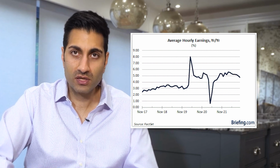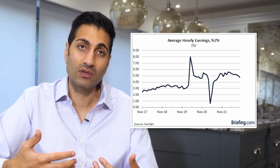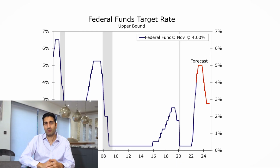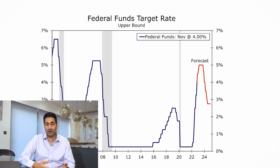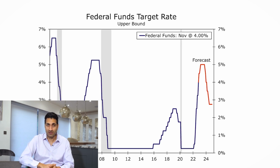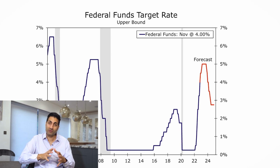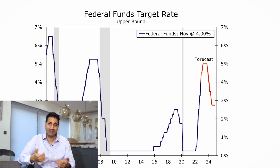Of course, things can change in a flash, and all of this is data dependent, but I cannot stress the importance of having a baseline scenario from which to trade from and adjusting from there. Be honest with yourself. Do you have a baseline scenario for how much further rate hikes will go, how quickly and how long they will stay there? If not, you need to question why not, because all professional traders will be having a scenario in mind.